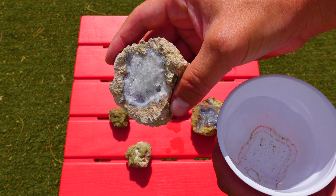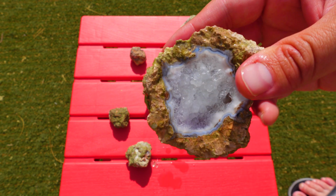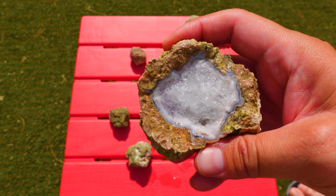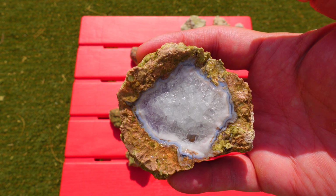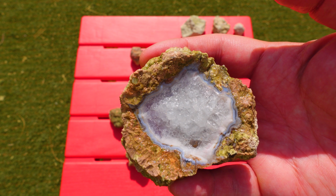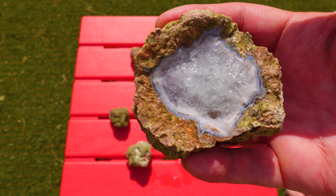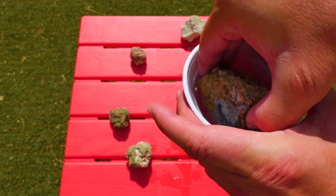All right, let's see what this one looks like dipped. Oh, it's got some really nice banding right there. I think that's going to be absolutely gorgeous when it gets polished up. Doesn't have red, has a bit of a hint of purple on the left side. And a little hollow spot right there. Let's dip it. See what happens.